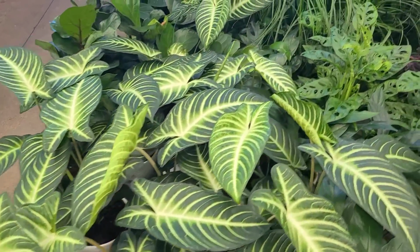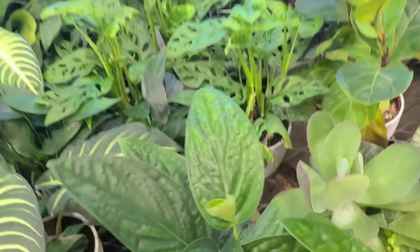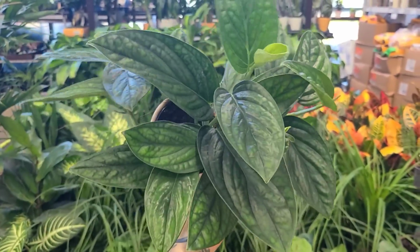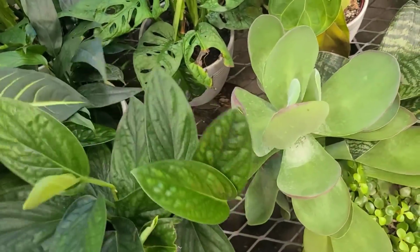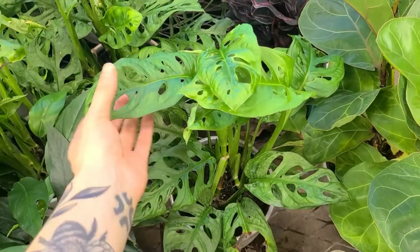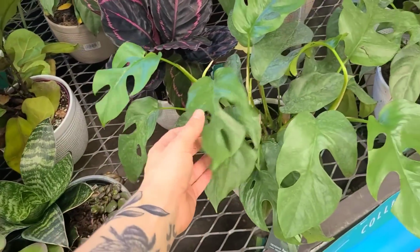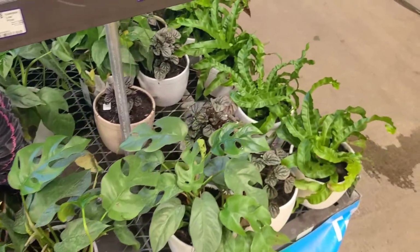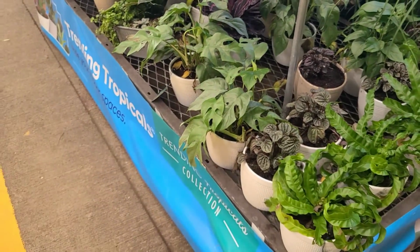Lots of Xanthosoma and a Peru. And then we've got some Baltic Blue here, Adansonii, and then Tetrasperma. Apparently they're doing Tetrasperma again. Let me wait for this guy to get off the phone.